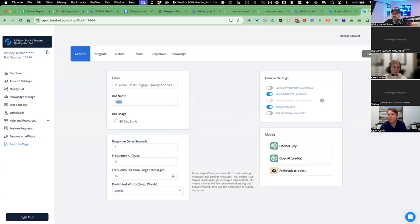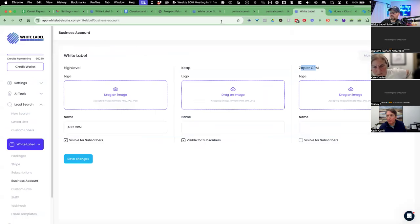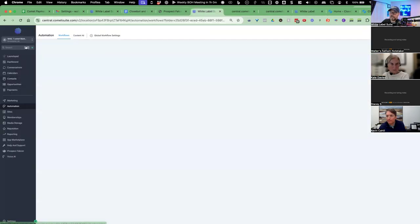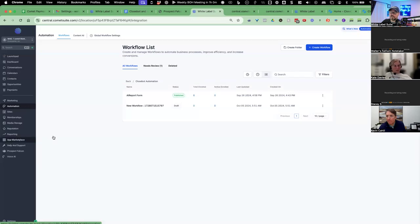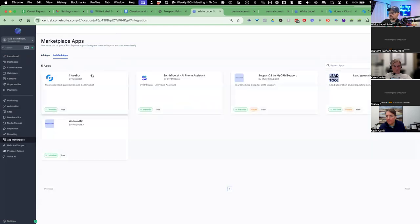All right, so lots of training here. We break up large messages to make sure that they're into smaller chunks. And next, you need to install the CloseBot app inside of your GHL account. Okay. So that is as easy as it sounds. We literally come across to GHL, which is here. Inside of GHL, you come down to App Marketplace. And you look for the app called CloseBot, which we've already got, of course. And there it is.